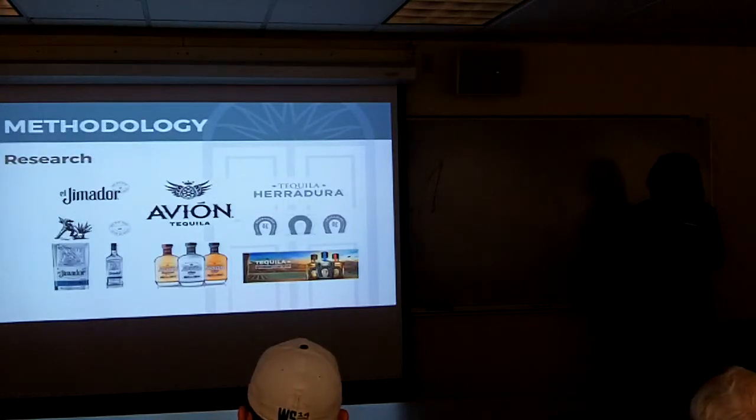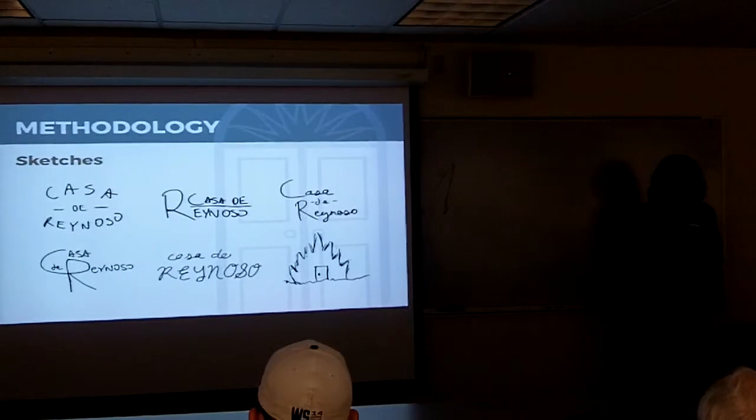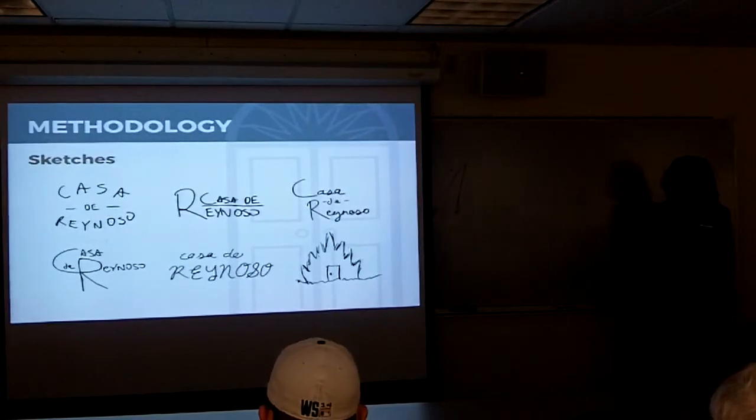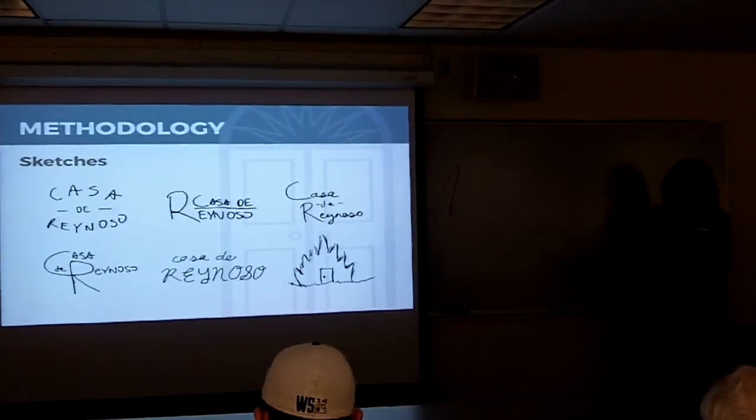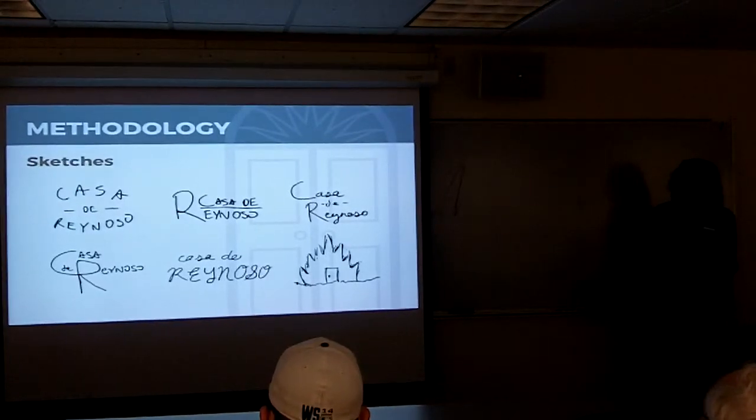I did a lot more research than what is up here, but I focused on these 3 main brands, which were Ejimador, Avión, and Herradura. And then after researching, I began sketching out ideas and trying to figure out what I could do with the name and the elements and just the background of the tequila.